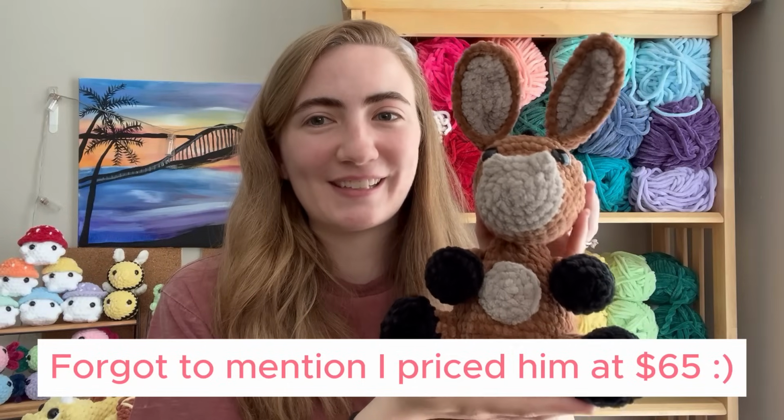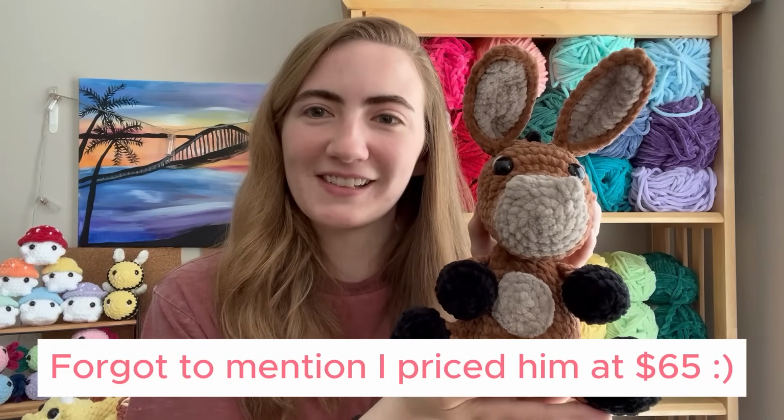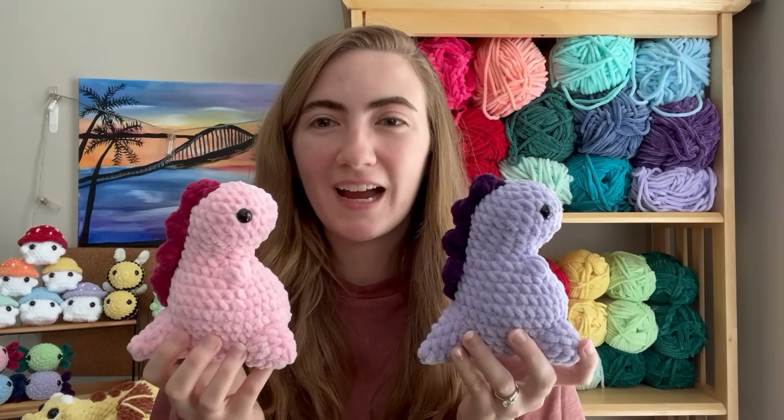Okay, the next thing I brought was this adorable donkey. Every time I look at him, I just think of a donkey quote from Shrek. And wouldn't you believe this is actually another pattern test that I did? You can tell I love pattern testing. Next, I brought 2 chunky dinos, each priced at $20.